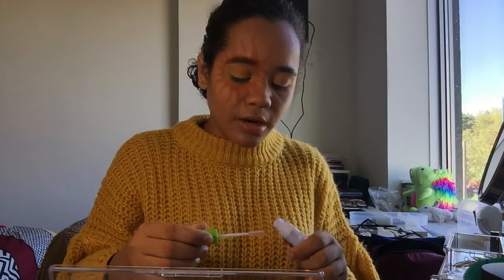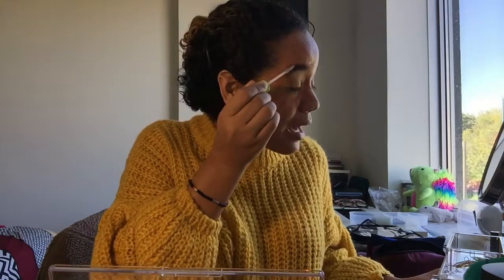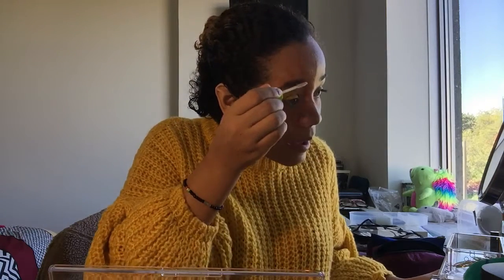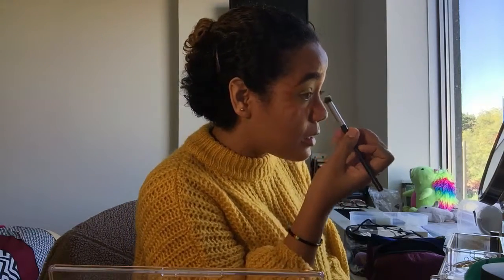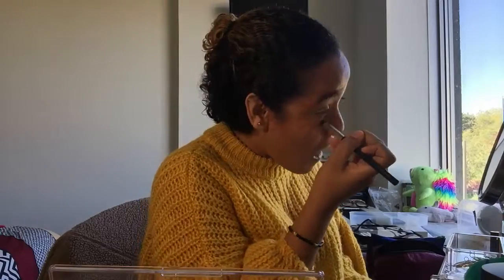Because I noticed in the picture that the girl outlined everything with black, like with eyeliner or something, but I don't want to do that. Instead of doing that, I'm going to try to blend the orange and the yellow together. So I'm going to take that same mustardy yellow color and go along the edges of this. Okay, that's not bad.